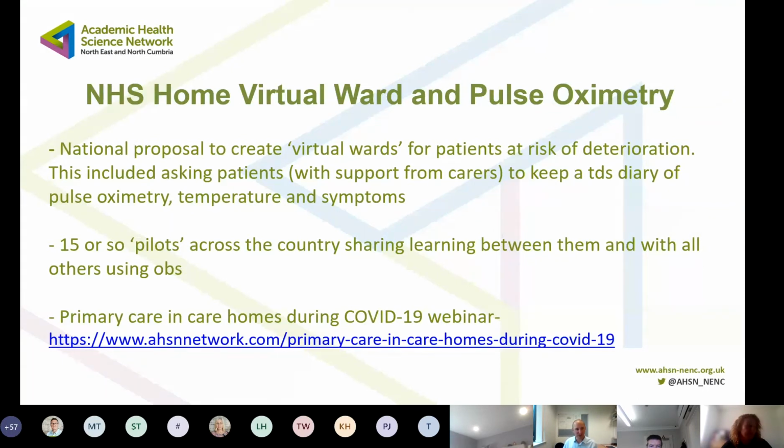And we're all going to want to keep an eye on what happens in these pilots to try and learn as best we can. Some of them might involve care homes. The one in the northeast is likely to be in the south of the patch. We haven't had confirmation yet, but it's likely to be in the Tees Valley CCG area, and is a collaboration between the CCG, the primary care staff and their community teams, but also the respiratory team in the hospital, particularly at James Cook, to try and help monitor these patients, some of the time using the respiratory nurses.